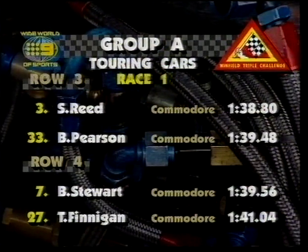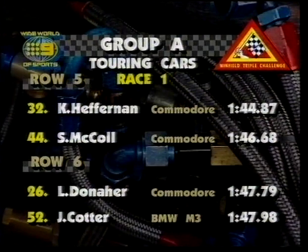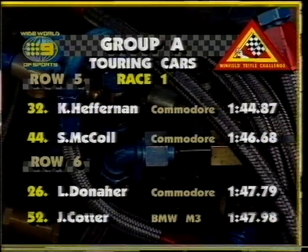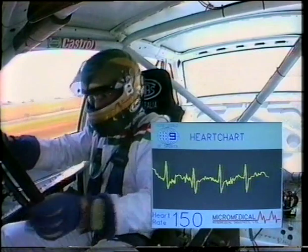Now, Reed put up a very good performance, as indeed did Pearson in Commodores. As you can see from here on in, we're probably Commodores all the way down. Stewart, Finnegan, row 4. Heffen and McCall, Commodores in row 5, and Laurie Donoghue in a Commodore, and Cotter in the sole BMW M3, bringing up row 6. Now, we're just wondering if Noel Lean is here pitting for Laurie. Well, there's Larry Perkins in the office of the Holden now.